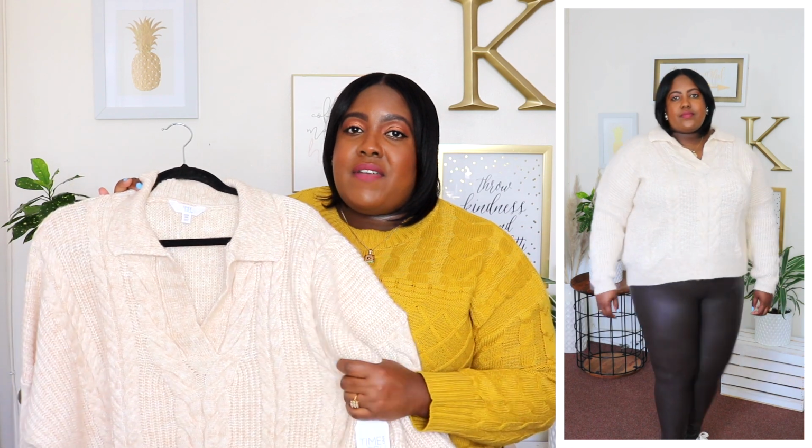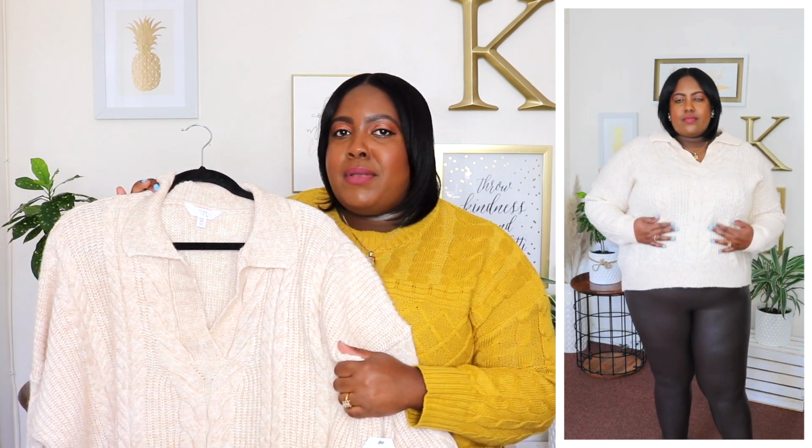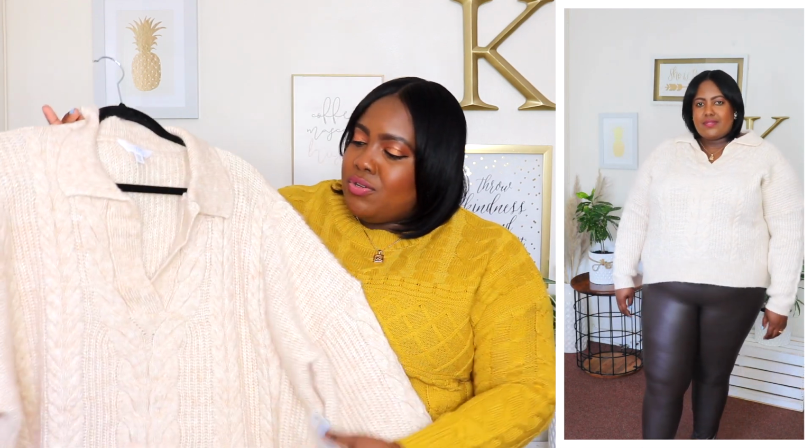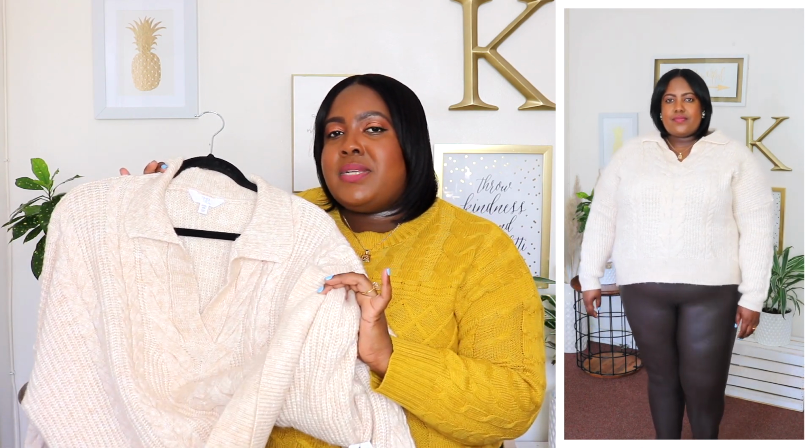This does have a very chunky cable knit fabric throughout on this sweater, and it's super soft to the touch. This is also a longer sweater, definitely not cropped or boxy, which I do prefer, and the hem on this has a rib knit material going all the way around also. I like to style this type of sweater with my favorite leggings. You could wear it with jeans, or you could even wear it to work with your favorite dress pants.